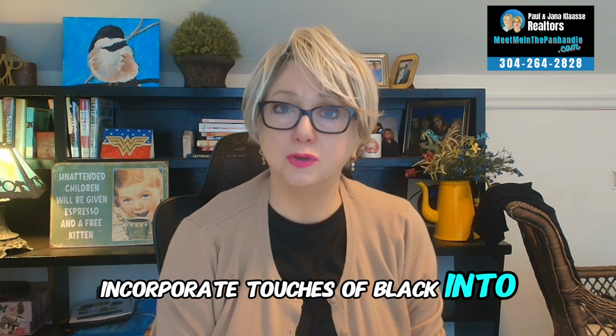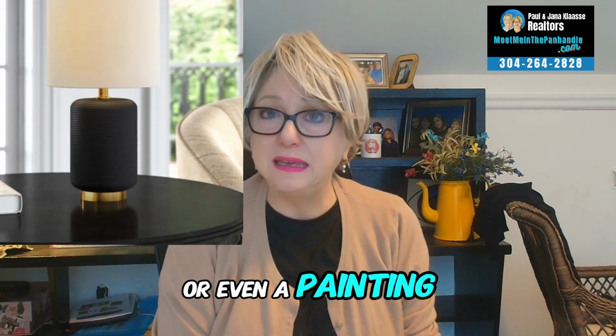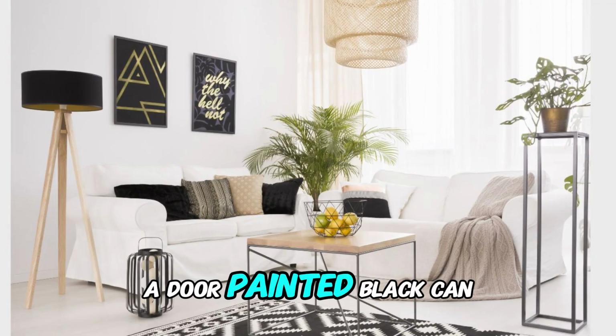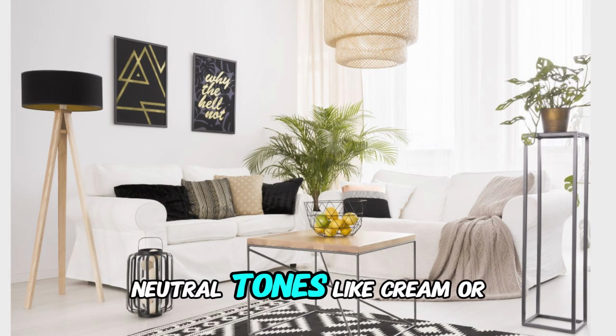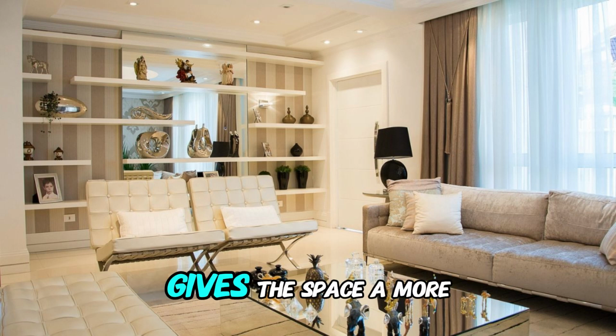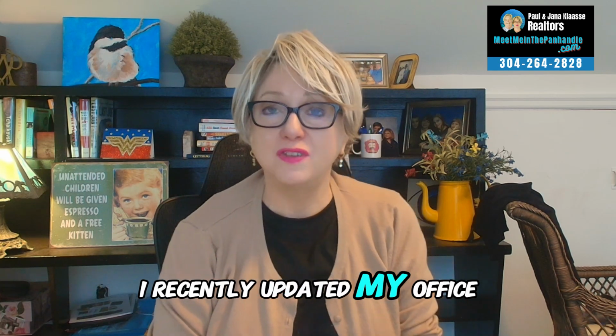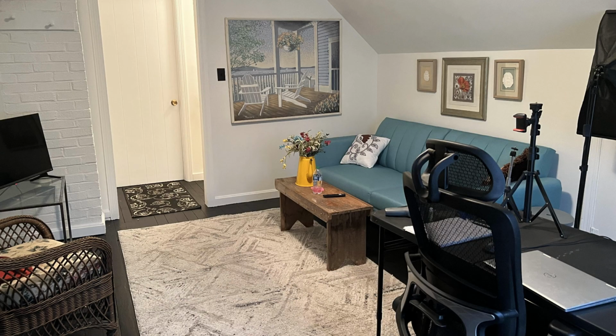And here's a design hack that adds some drama and elegance. Incorporate touches of black into your space. A black lamp base, a piece of black framed art, or even a door painted black can create a beautiful contrast, especially when paired with soft neutral tones like cream or beige. This pairing adds dimension, gives the space a more designed feel. I recently updated my office and I painted the floors black. Everybody thought it was crazy, but it really looks good.